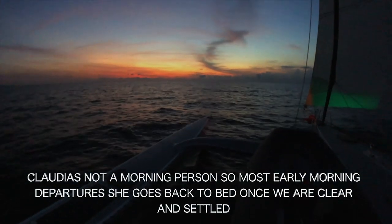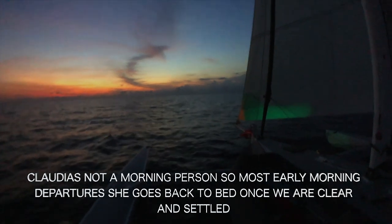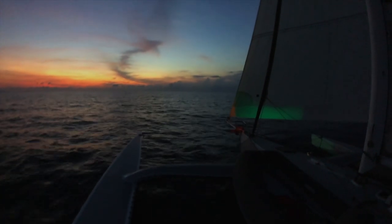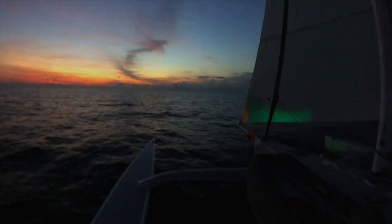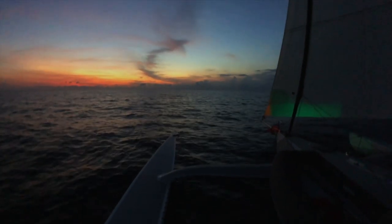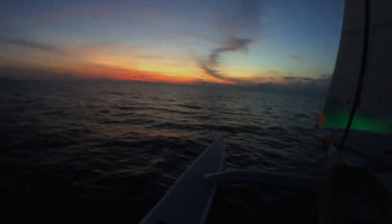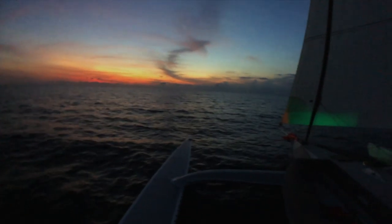Beautiful morning. About 5:30. Got away really good this morning. Got away nice and early. A bit after, probably about 4:30 a.m. by the time we got away. It's lovely out here. Super light breeze. Just got the little reacher up and the main.